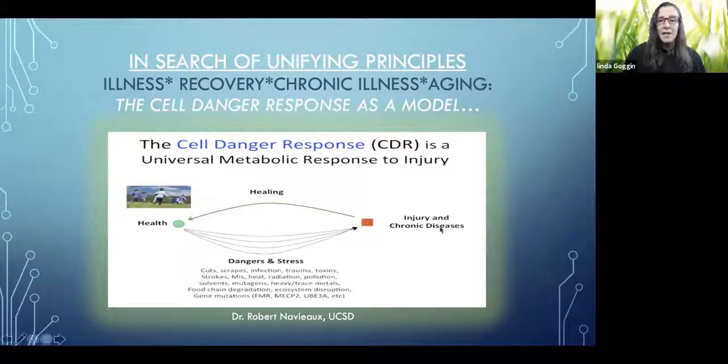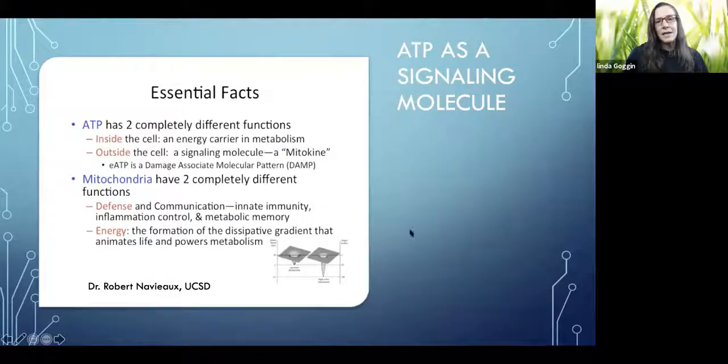And so this is just a cycle, really. So we see us in good health, running around, and all the dangers and stresses that can happen to us. If they stay, we end up with chronic diseases. And when the cell danger response is turned off, we go back to health, okay? So the whole idea is to find the fastest way for you to get help to heal by turning off that cell danger response.